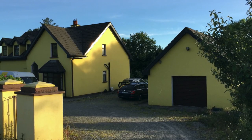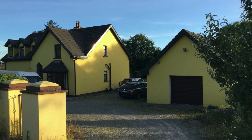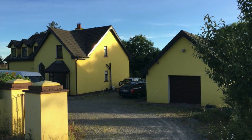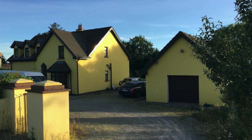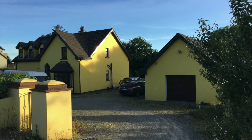Alright, that's enough of me rambling. On with the tour. This was the house on the day we moved in. It has a 114 square meter footprint, 190 square meters of living area, and sits on a 0.61 acre, or 2.4 square kilometer, site.